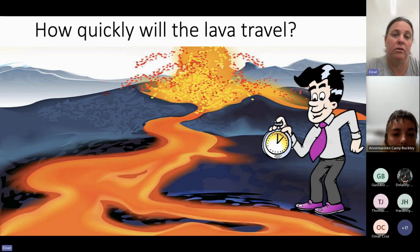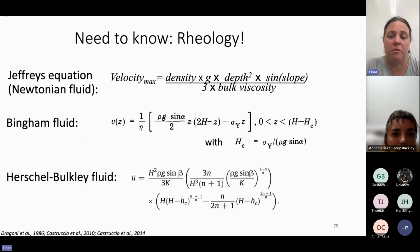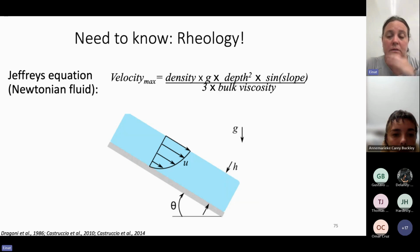So to do that, we need codes and models that actually solve some of the physical equations. And to really know the speed that the lava is going to move, we also need to know how dense it is and its viscosity. If you look at the simplest equation for flow velocity for a Newtonian fluid in a channel, the maximum velocity equals the liquid's density, gravity, the square of the depth, and the sine of the slope, divided by 3 times the bulk viscosity. So it's important to know what the viscosity of your lava is.